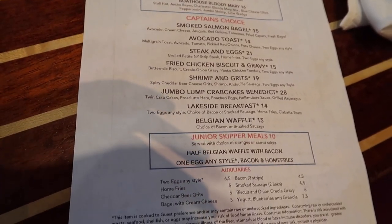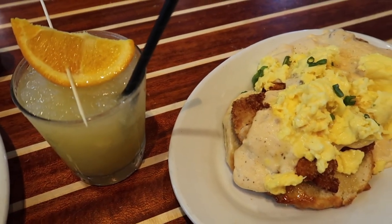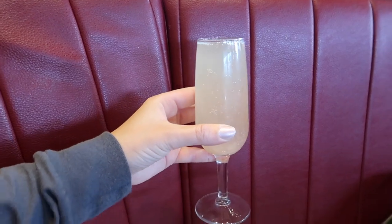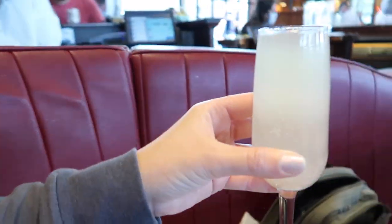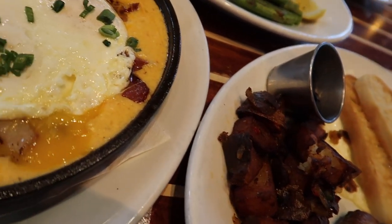Of all the items we tried, I think the fried chicken biscuit and gravy was my favorite. I really liked the mix of flavors. I'm a big onion fan and I thought the gravy was really good. My favorite of the drinks was definitely the strawberry splash. It was sweet but not too sweet. And I like the way they use cider instead of champagne or bubbly. I actually think it tasted better that way.